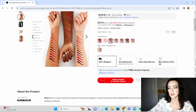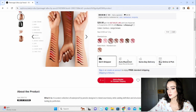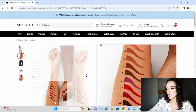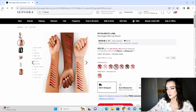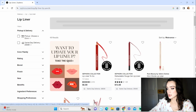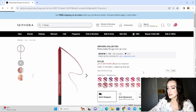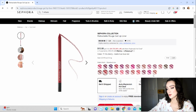Contour, Structure, and Done Undone were like the three that I had in mind, but it doesn't look like they have every shade available right now. So I would pick up Contour just to try it because I have heard such great things about it. I've also heard these retractable lip liners from Sephora Collection are really good. And I think during the sale, everything that is Sephora Collection is 30% off. So it's a really great time to try anything from Sephora Collection that you've had your eye on.